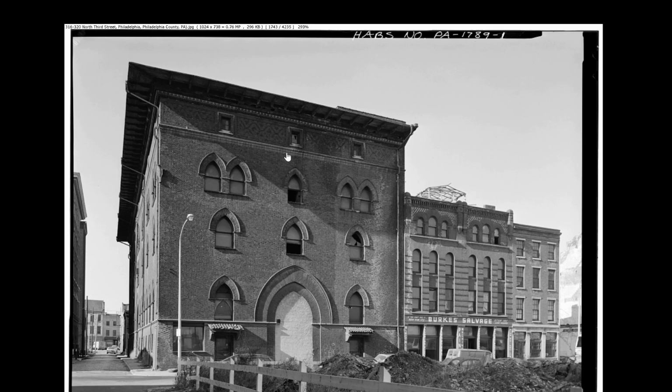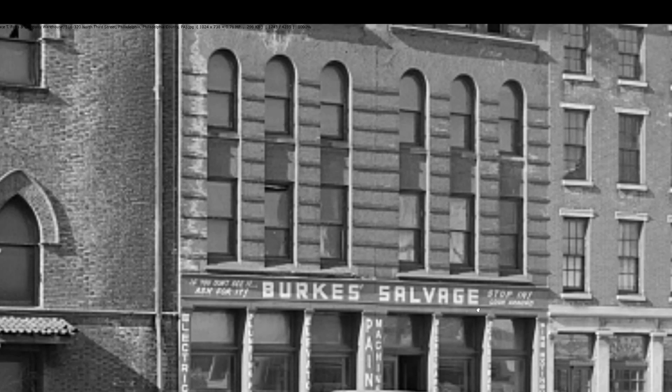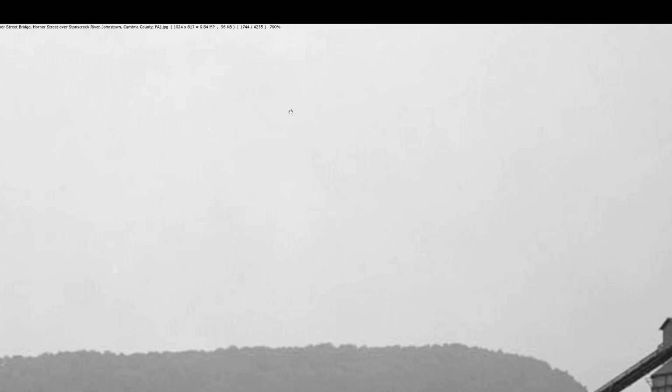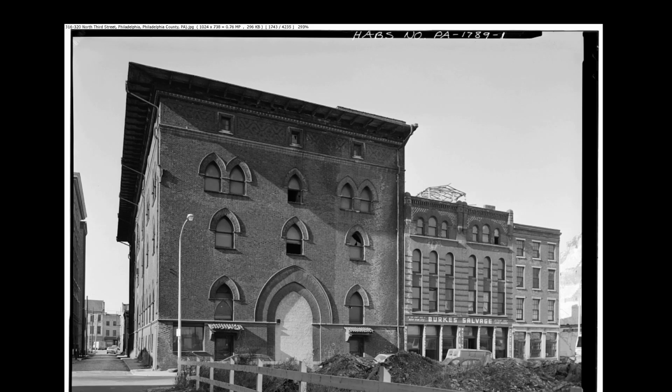And here we are back in Philadelphia on 3rd Street. Burke's Salvage, huh? Finally, a business that makes sense, because there was lots of that going on around here. Golly, look what they've done to that beautiful Stony Creek River. Just beautiful. And this is probably the river. This is Johnstown, where that horrible flood happened, like 100 years ago. And they've not cleaned up after it. What the fuck?